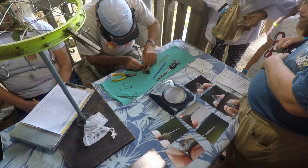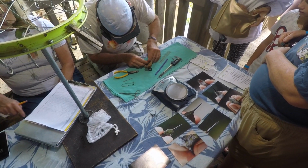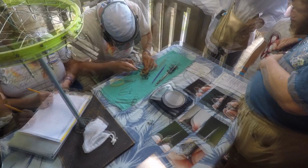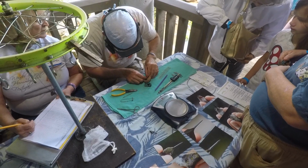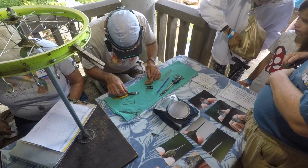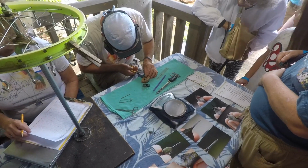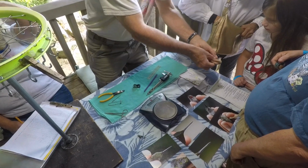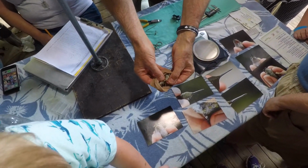Leg first, make sure it's not banded yet. It's not. Slip the band on the leg. Check it real quick to make sure the band is closed and rotates easily on the bird's leg. So each band has a letter and 5 numbers on it.